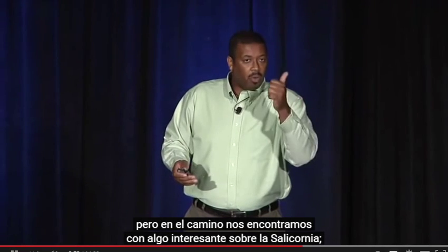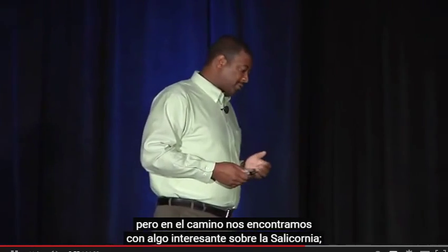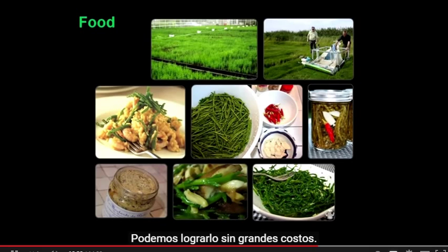So far we've talked about water and fuel. But along the way, we found out something interesting about Salicornia. It's a food product. So we talk about ideas worth spreading, right? How about this? In sub-Saharan Africa, next to the sea, salt water, barren desert, how about we take that plant, plant it, half used for food, half used for fuel? We can make that happen inexpensively.